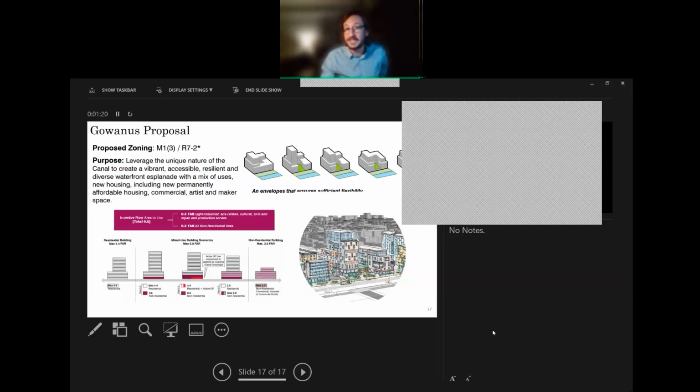So this is another example along the waterfront of another mix. It's a slightly different ratio here. It's a 0.6 incentive for this area. Something I want to point out, and what we're proposing in Gowanus, is that of that 0.6, or of that 0.4, half of that, so 0.2 or 0.3, would actually have a smaller set of non-residential uses that would be allowed.